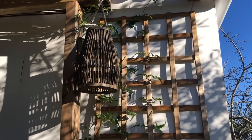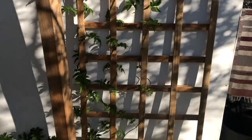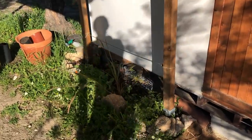I'm going to try and propagate it. So if anyone has any jasmine propagation tips, please let me know in the comments. I'm going to try that in the next month or so.